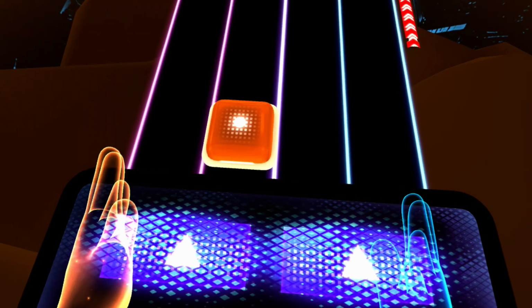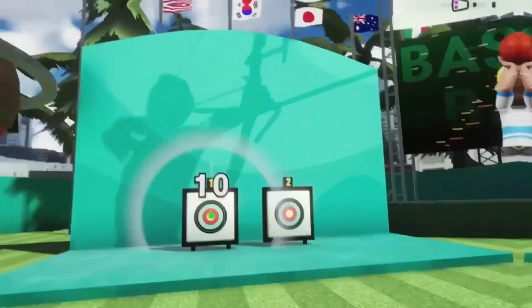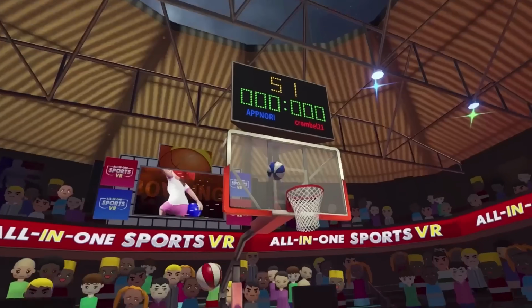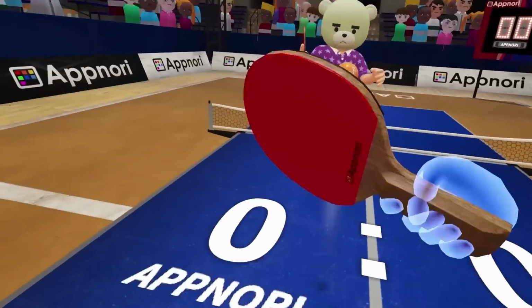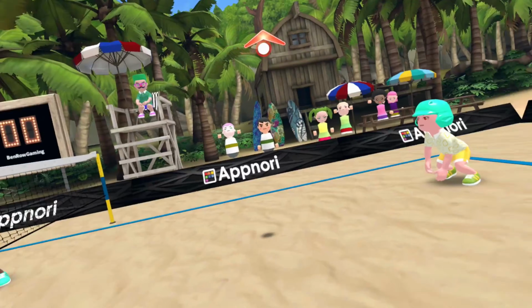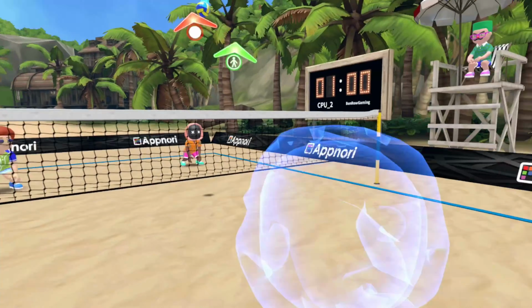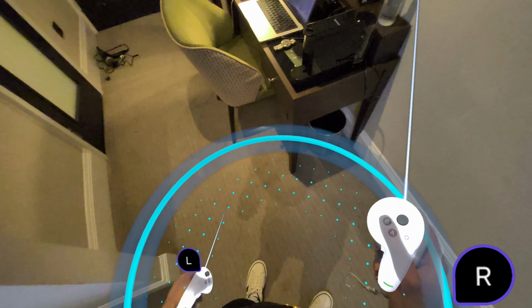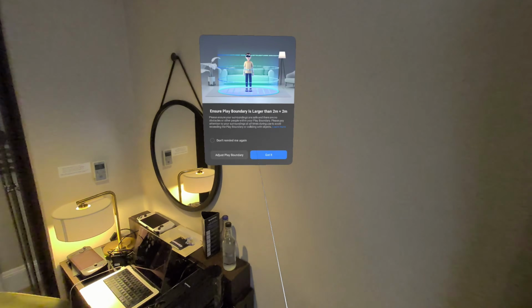Then on the flip side, within All-in-One Sports VR, you can play anything from basketball to archery, volleyball, table tennis, soccer, boxing, tennis, badminton, the list goes on. And the assistance of those motion trackers helps these active games work so much better. I also tried these motion trackers out in a small hotel room to see how they would perform if you are restricted on space. And even with a very small play space, I could still experience this VR headset and enjoy the games.